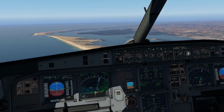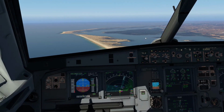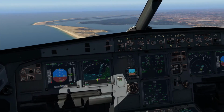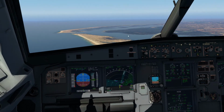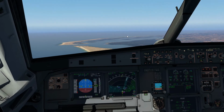No, I don't want to do that. 2,500. We want the plane to carry on approaching. Flaps set to full. And gear down.